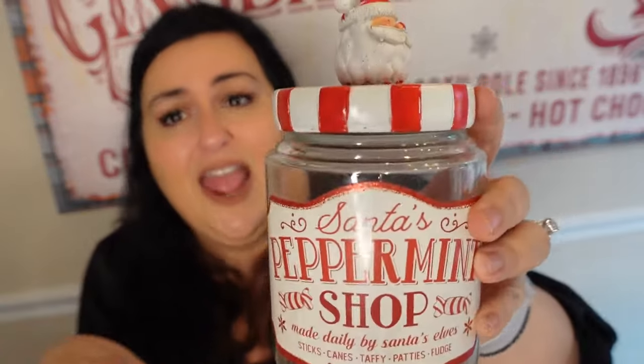You can put your coffee pods in here, or cocoa, whatever you want. This is so cute. I think this was a great find. This was only $3.99. And the last piece that I have is from Joanna Parker.